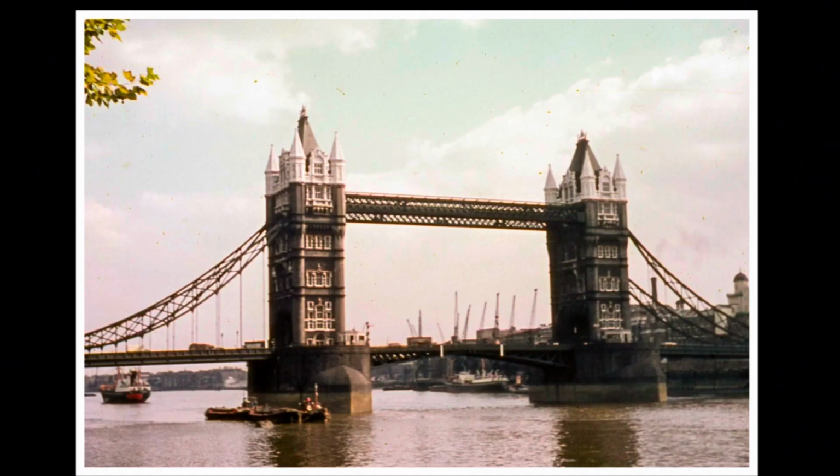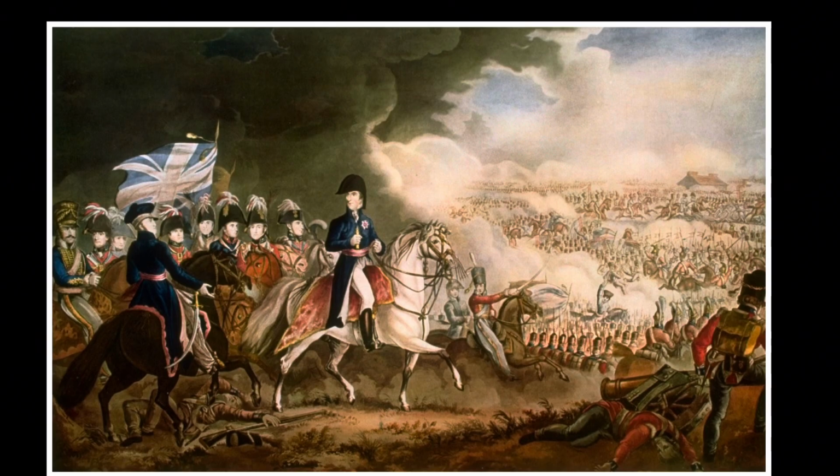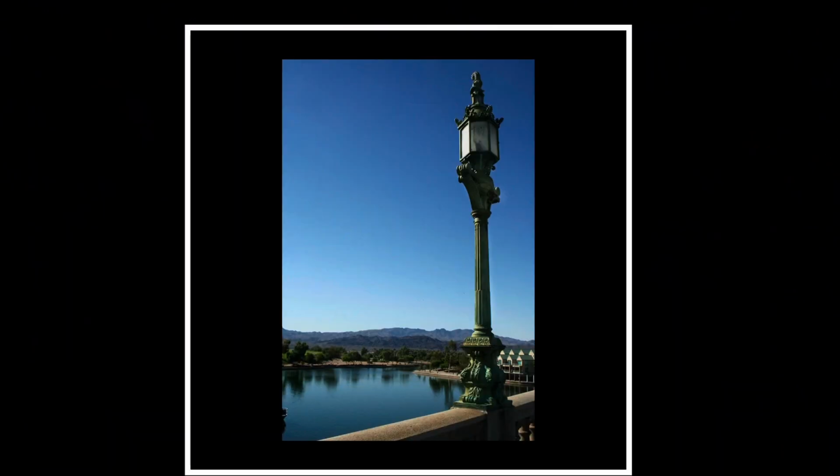Contrary to popular belief, McCulloch was not under the impression that he was purchasing the Tower Bridge of London. The purchase included ornate lampposts made from melted down cannons captured by the British from Napoleon's army after the Battle of Waterloo in 1815. Overlooking the Bridgewater Channel, these lampposts line the London Bridge today.